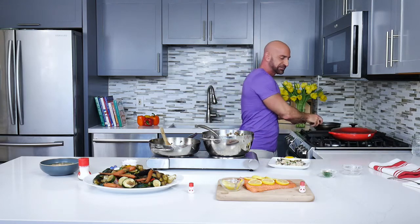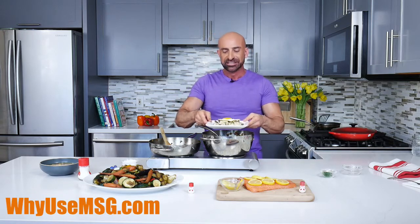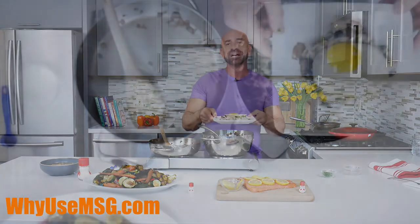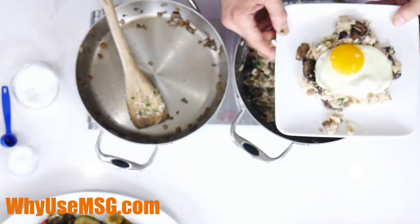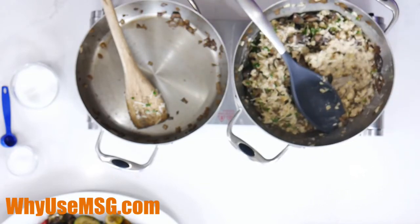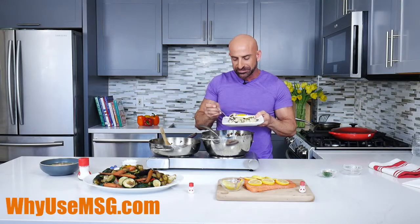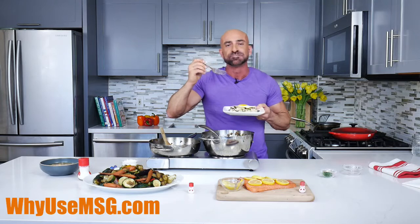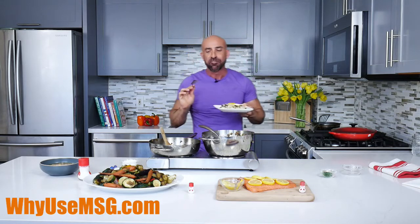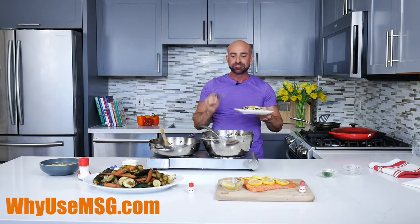Very good. And look at that. I'm gonna show you that in a second. Whoop, there we go. Look at this. Delicious, creamy oats with mushrooms and MSG is so good. All right, I'm gonna give this a taste because I'm gonna grab some Parmesan cheese with oats. Hold on one second. So good. You need to make this dish.